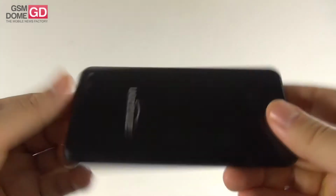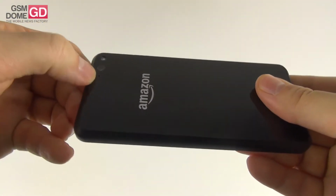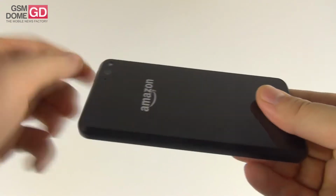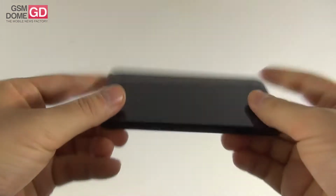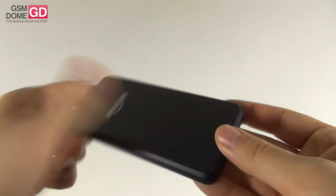The back is rather flat, so the phone will sit nicely on a flat surface. And here we got the camera with a microphone next to it and the LED flash, and the placement of the camera makes it very easy to cover up when taking a picture, which is not nice. Okay, nothing else at the back.